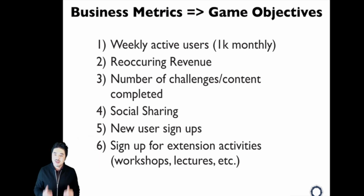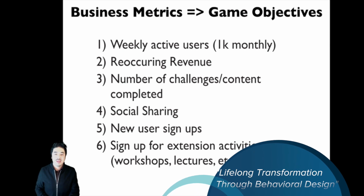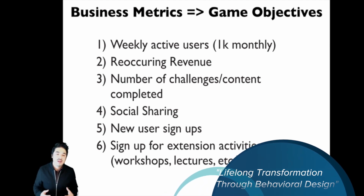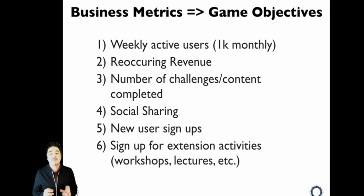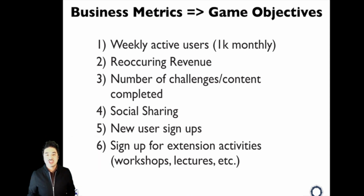I put revenue as number 2 because I think, sure, revenue is very important to keep the business running and growing and sustained. However, that's not my ultimate goal. My ultimate goal is to create value, to change people's lives. As of now, the tagline for Octalysis Prime is lifelong transformation through behavioral design. I really think that if someone's coming back once a week and they're using the site, I believe we're actually creating value. We're continuing to deliver things and making an impact in their lives.